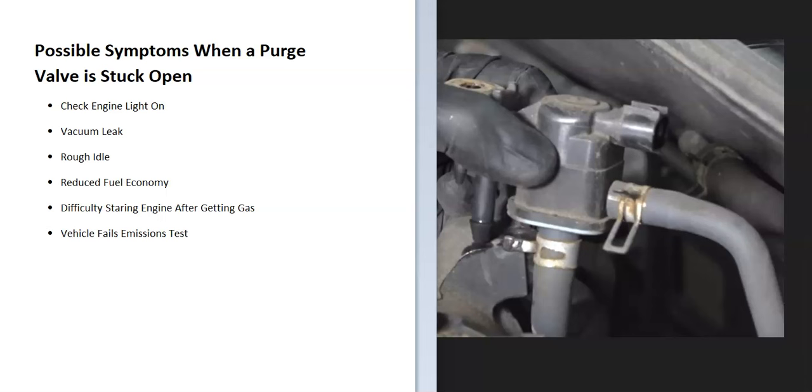So if you have a vehicle and you think the purge valve might have failed and it might be stuck open, I thought I'd go over some of the symptoms of this and how you go about telling if it is stuck open or if it is failing. A purge valve can also be stuck closed. I made a video on that. I'll put a link down below if you need to check that out.